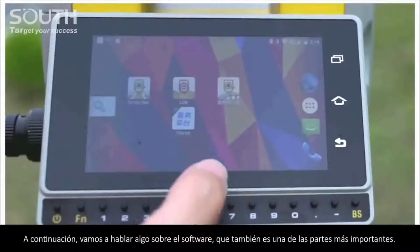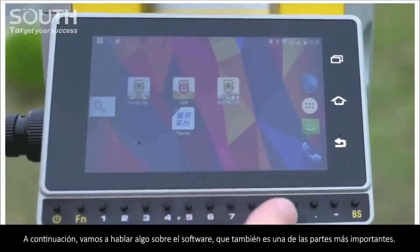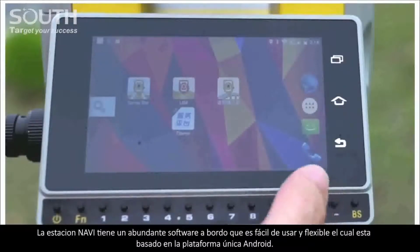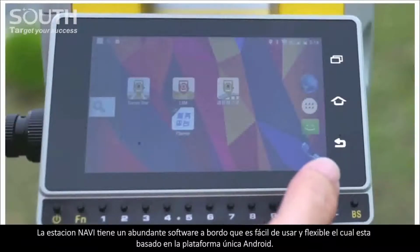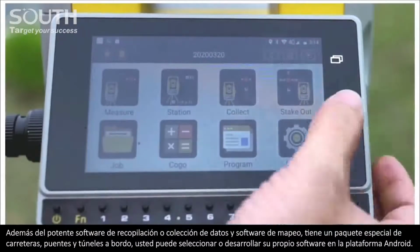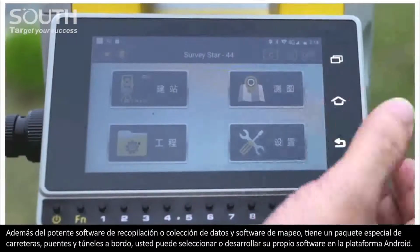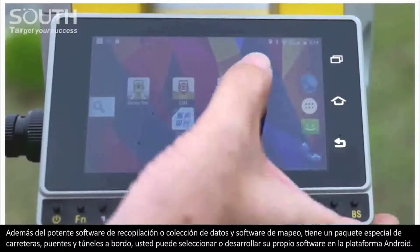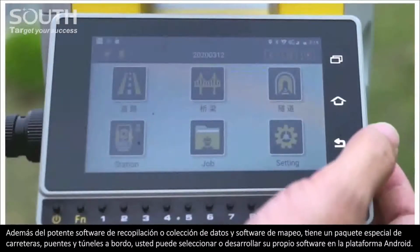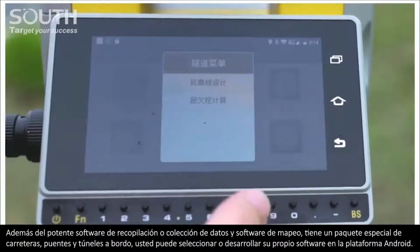Next, let's talk about the software, which is also the most important part. Navy station has abundant onboard software that is easy to use and flexible, based on the unique Android platform. Expect powerful data collecting software, mapping software, and a special package for road, bridge, and tunnel on board. You can select or develop your own software on the Android platform.